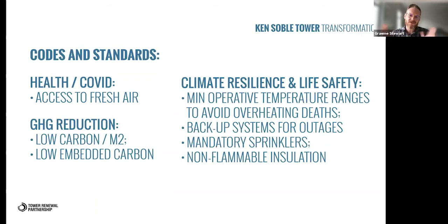Often we're looking at energy intensity loads without considering the source of that energy and how clean that energy is. So really looking at a carbon focus as well as embedded carbon. We did a study looking at the embedded carbon in Ken Soble, and had we torn it down and replaced it with a like for like passive house new building, it would take between 180 and 200 years to pay back the carbon loss of that sort of dirty 1960s concrete frame.